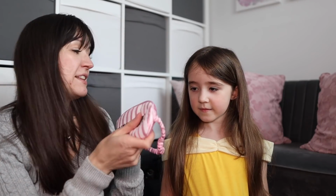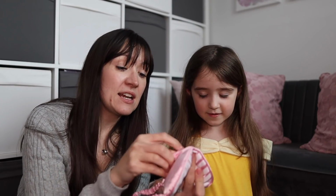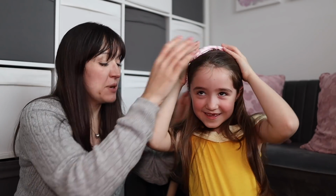Now this is a bit fancier than Zara's one she had off the front of a magazine, because inside it's got this gel. So look, do you like that? Is that going to help you sleep? Do you like it? Yeah. Oh, good. Right, well, I've got one for Zara as well. William didn't want one. No, I don't think Dylan did either. But it has got the gel.